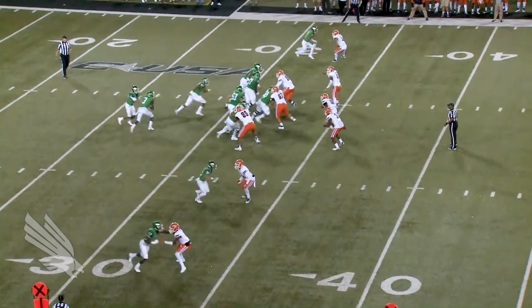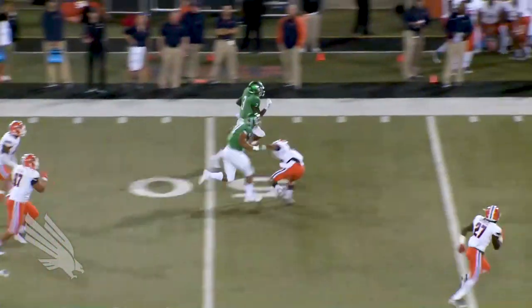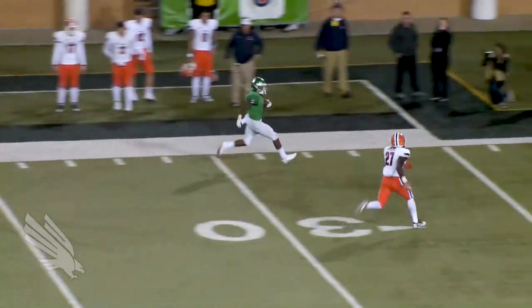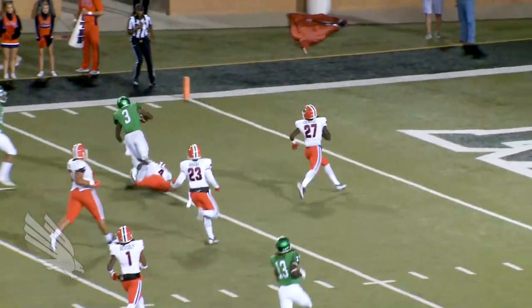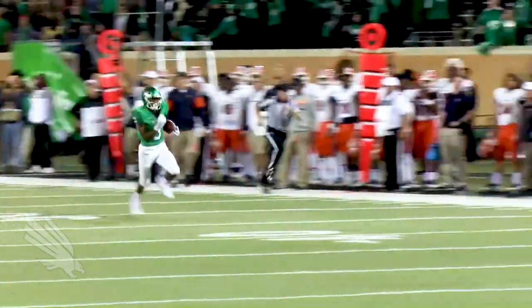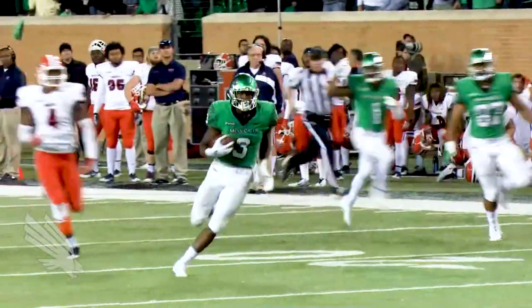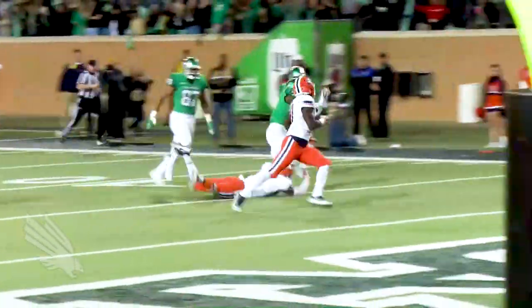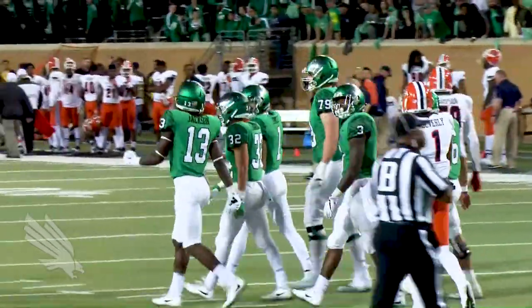Second and 10 with 5 seconds in the third. And the handoff for Jeffrey Wilson. Turns the corner, left side, room to go. 50, 40, foot race at the 30. Cut back at the 20 to the 10. Weaves inside the 5 and caught at the 2 by Julian Jackson. 66 yards to end the third quarter for Jeffrey Wilson, the longest run of the year for the senior from Elkhart, Texas.